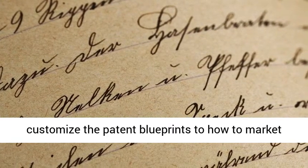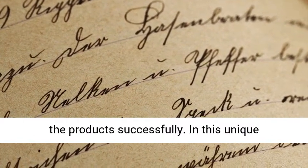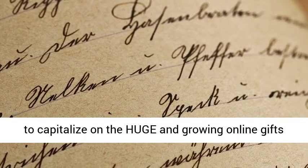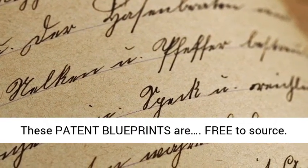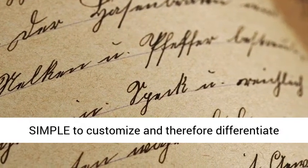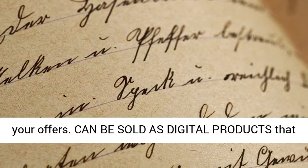Everything is covered, from how to source and customize the patent blueprints to how to market the product successfully. In this unique multimedia course, Stuart and Bart show you how to capitalize on the huge and growing online gifts market by selling vintage patent blueprints. These patent blueprints are free to source, simple to customize, and therefore differentiate your offers.